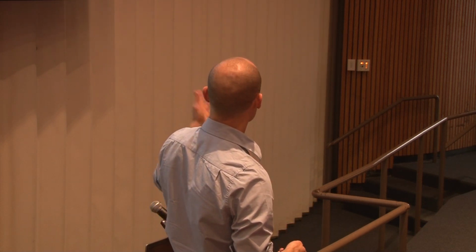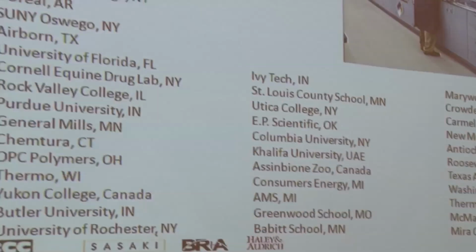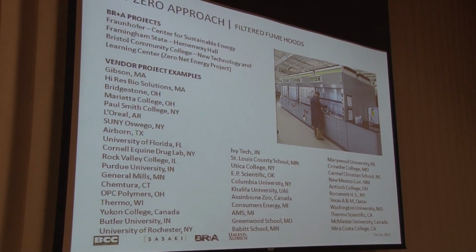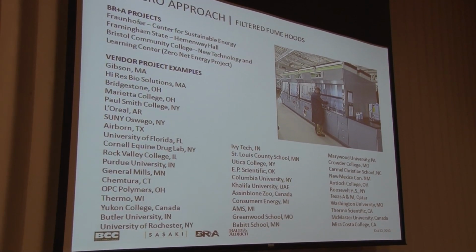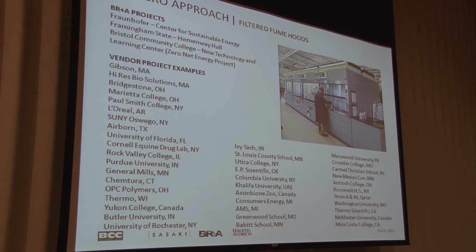Again, there are many clients using these types of filters and these products. This one company has been in business for 40 to 50 years, and they supply thousands of these replacement filters around the world. So there's a lot of confidence that this is a long-term investment.